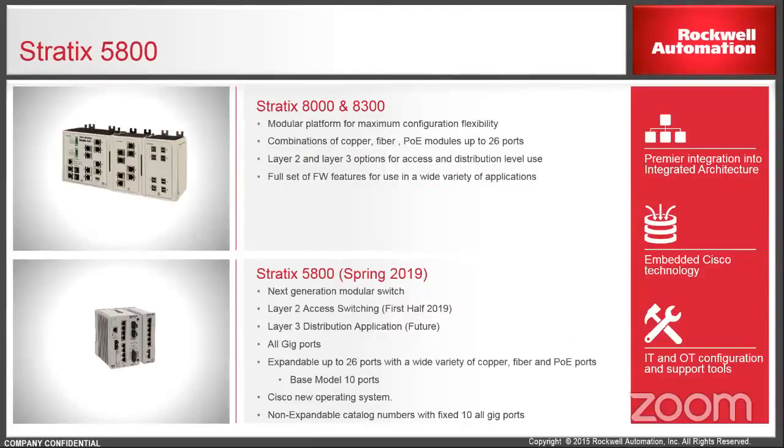Okay, and this is the slide, so I won't restate the 8000 end of life, but with the 5800, this first release, it's going to be a layer 2 access switch only. However, there are plans to add layer 3 distribution functionality to it. Like I said before, all gigabit ports, expandable up to 26 ports. So new Cisco operating system, et cetera, et cetera. So we're excited to have this new line to replace the 8000.